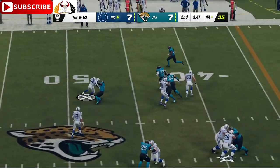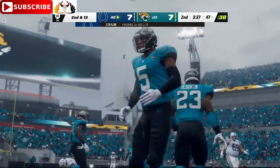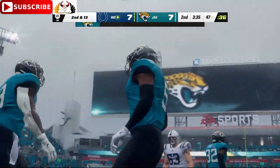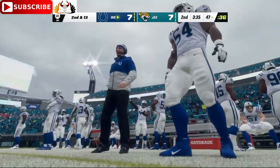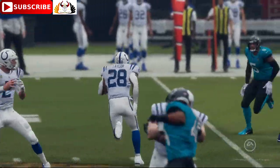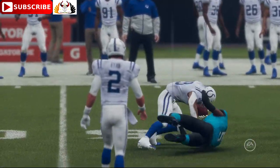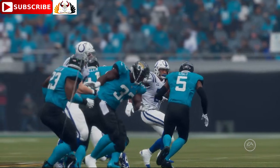First and 10, Taylor now. And he'll lose yardage here. Back at the 47. That's going to wind up a loss of a full 3 yards on 1st down. Yeah, that was a safety that came through and made the play. But there's no doubt in my mind, he hits like a linebacker. We see a lot of that in today's NFL, don't we? And that time we do indeed. A big hit for a loss.